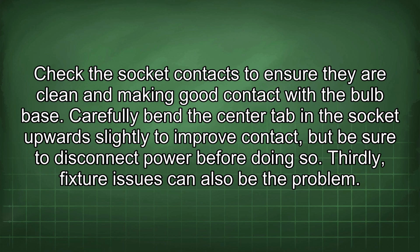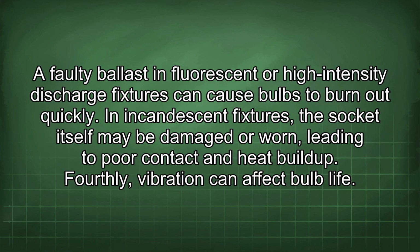Carefully bend the center tab in the socket upwards slightly to improve contact, but be sure to disconnect the power before doing so. Thirdly, fixture issues can also be the problem. A faulty ballast in fluorescent or high-intensity discharge fixtures can cause bulbs to burn out quickly. In incandescent fixtures, the socket itself may be damaged or worn, leading to poor contact and heat buildup.